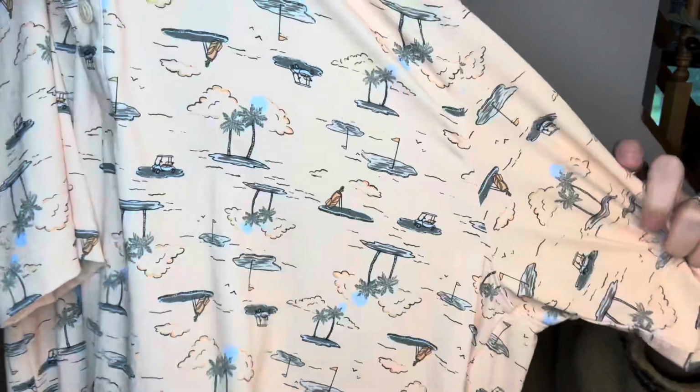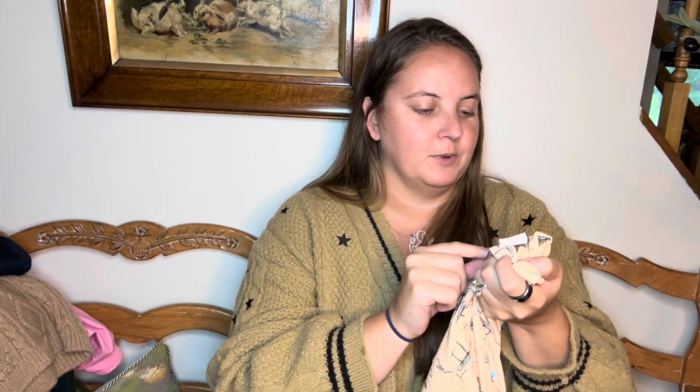This is a polo shirt for my husband. He likes the printed ones and the golf material. So this is a fun golf shirt. He's also a gym teacher, so this is what he wears to work, and the kids like the fun ones too. Paid around $10 for that.